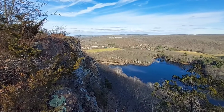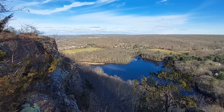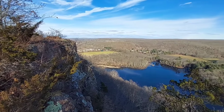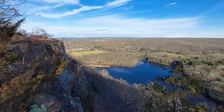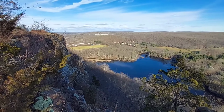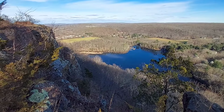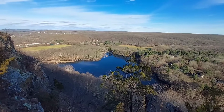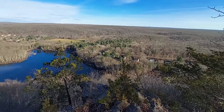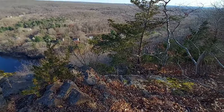And about a quarter mile southeast of that last video stop, we do have more overlooks, pretty much continuous with several mountain goat paths that go off the main trail. So watch your footing, especially if you've got younger children. It's quite a drop off here, so keep that in mind. If you stay on the Blue Blaze Trail itself, you'll be fine, but the mountain goat paths that lead to these overlooks need a little extra caution.